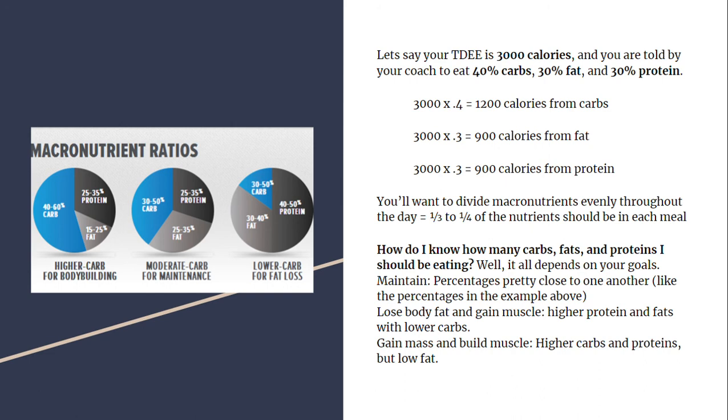So you'll get how many calories you're supposed to eat every day. You'll get what percentages of carbs, fats, and proteins. That's going to be what's prescribed to you from your coach. So you can see the calculation out there, 1200 calories from carbs, 900 from fat, and 900 from protein. So here's a nice little example, just so you can get an understanding of what it looks like. If your goals fit into one of these categories, lower carb for fat loss, moderate carb for maintenance, or higher carb for bodybuilding, more than likely this is what your macros are going to look like. It's a little bit of a tweak.